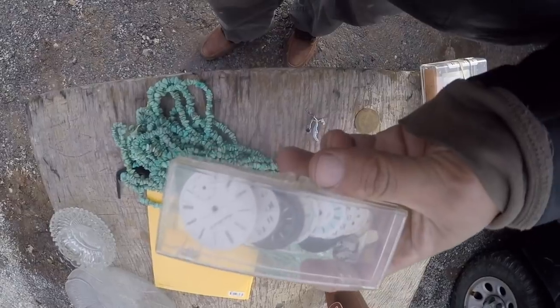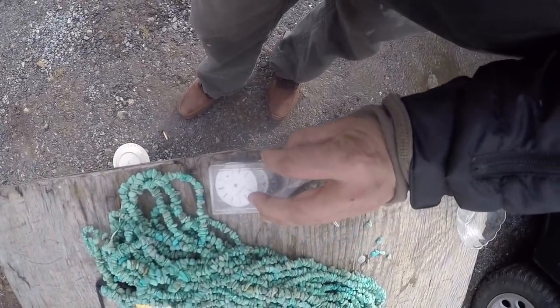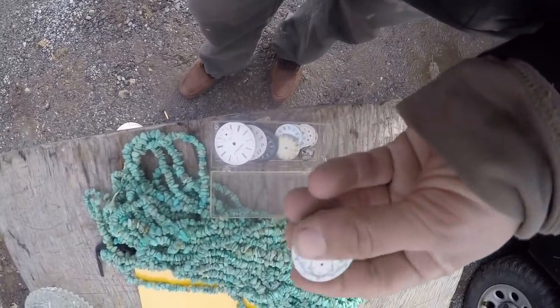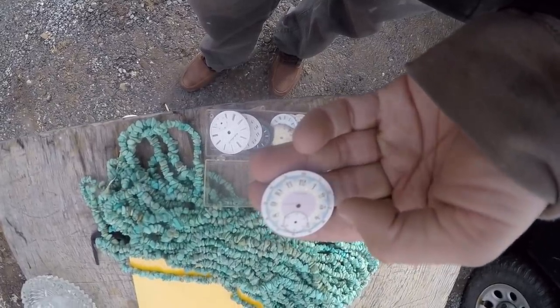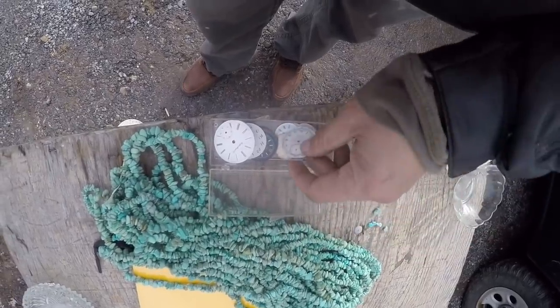Somebody who I buy a lot of parts from gave me these for free, all the watch faces. There's one good one in here. It's got almost three different types of enamel. Only bad thing is it's got that little crack. Let's see, it's got the pink, it's got the gold, blue, and white.